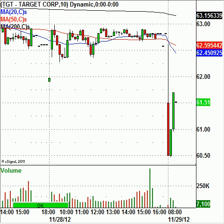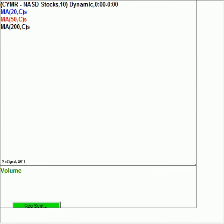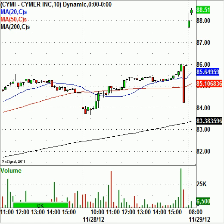Let's take a look at this Cymer. CYMR is the ticker symbol. That's not the symbol, CYMI. There we go. This one is catching a pretty big bid. This is an all-time high for the stock. So again, I don't think you want to do much with this one, and I would not be a buyer up here.